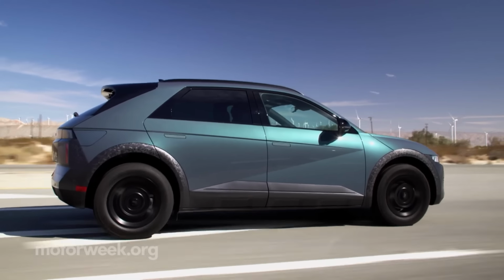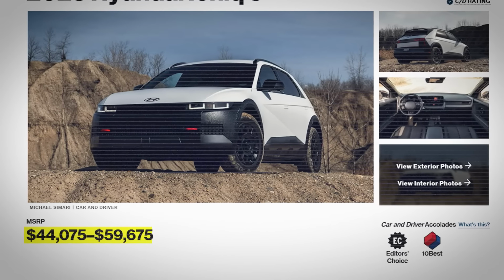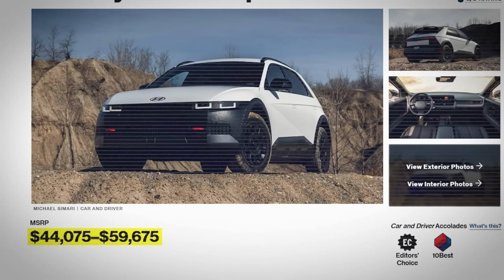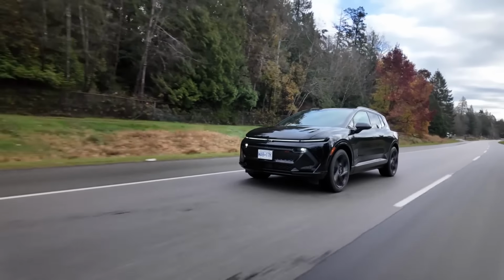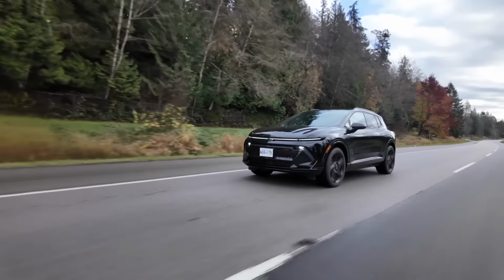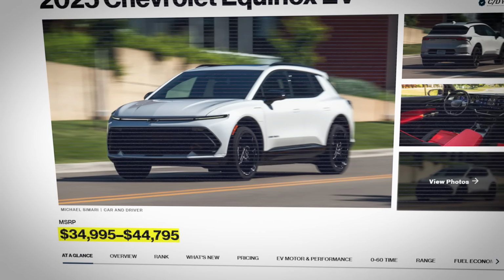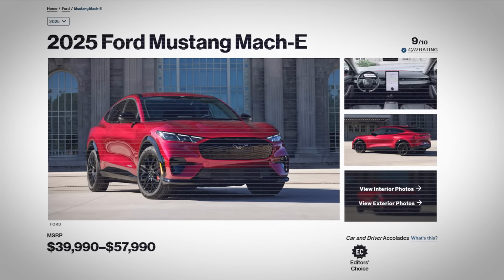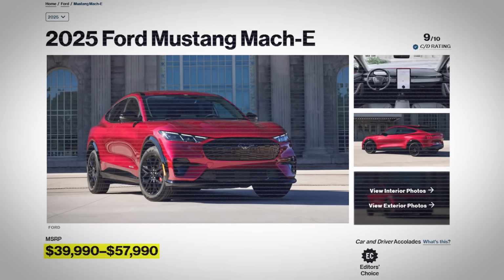Hyundai's Ioniq 5 SE rear-wheel drive lists at $44,075 before incentives, but offers only 245 miles of range. Chevy's upcoming Equinox EV2 LT comes in at just $35,000 with 319 miles of range, but lacks the Tesla's raw power, and Ford's Mustang Mach-E Select rear-wheel drive starts at just under $40,000 with a range of 250 miles.